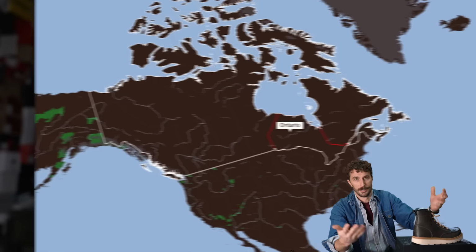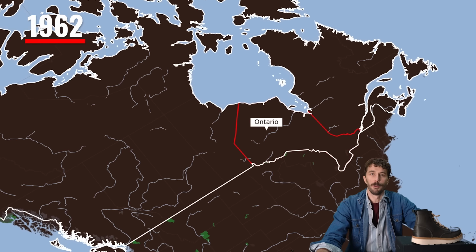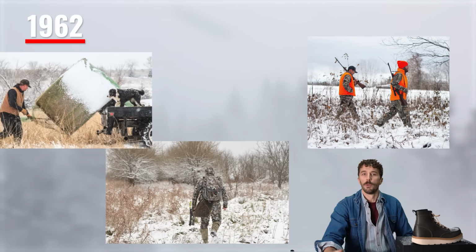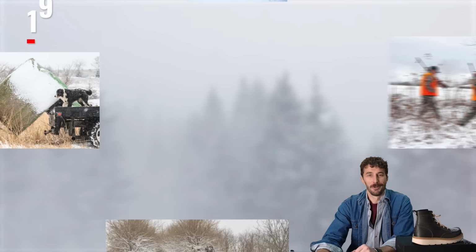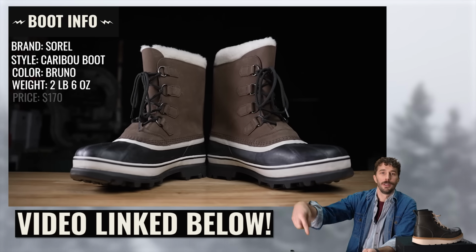Because in 1962, Kaufman Rubber Company, located in Ontario, Canada, introduced a line of winter work and sports boots meant for the harsh Canadian winters and marketed mostly towards men in hunting, farming, and outdoor use. And their most popular one was that Caribou boot. If you want to see more of the history and that Caribou boot discussion, go watch that video, I'll put it in the links below.